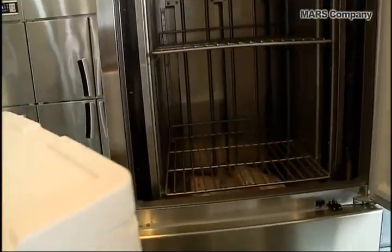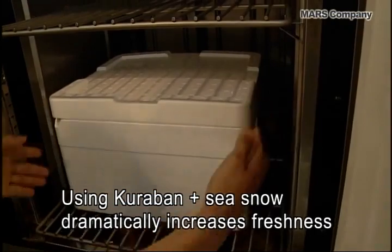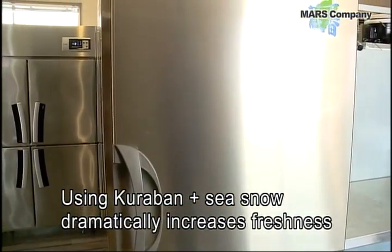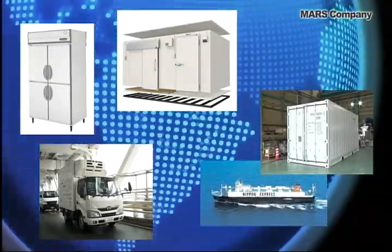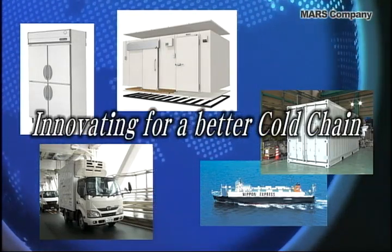Let's now put the sea snow packing into the Kuraban. Using both of these dramatically improves the ability to keep food fresh longer. With the electric field technology, Mars Company will continue to innovate further advances.